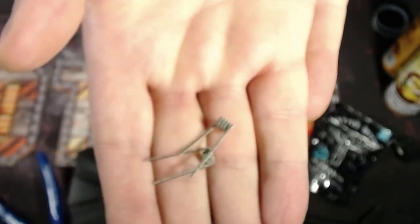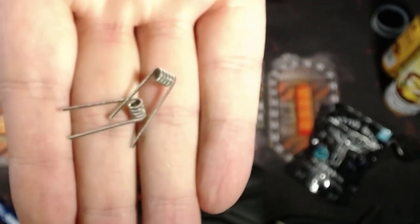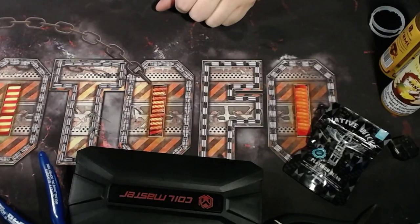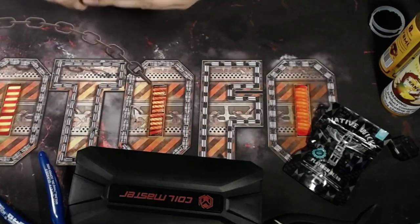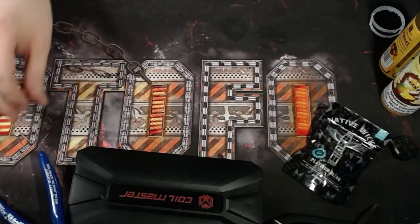Yeah, it's definitely, I wish I could invent a webcam. There we go. Nothing super special about these coils, except on the inside in the middle, it is like a crazy looking, not twisted wire. I guess it is twisted wire. Can't imagine it's anything else. But either way, I chose them for the resistance, not the looks.